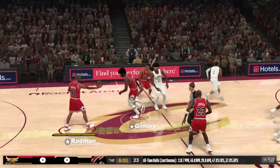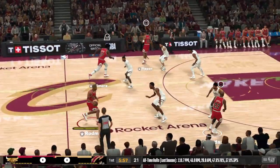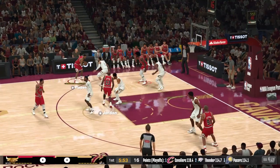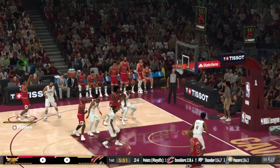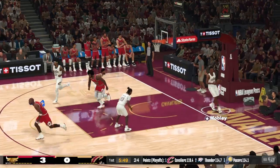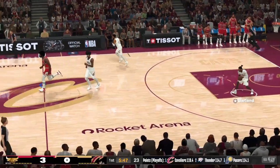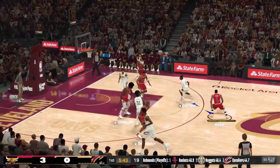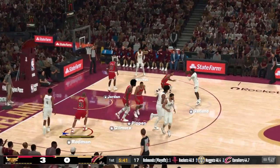And the Bulls start out with the ball. So let's take a look at the Chicago Bulls starting lineup. They've got Derrick Rose, and it's Gilmore in at the 5, roaming the paint. And the basket by Pippen. The first of many tonight. Both teams have legit offensive talent. And if everything goes to plan, this could be a very fun matchup to watch.